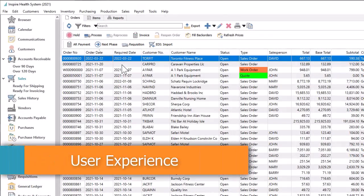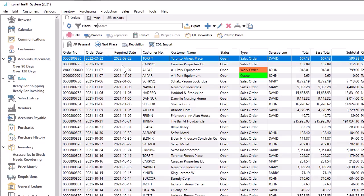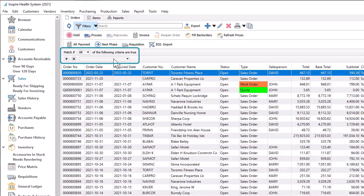Another way to locate one or more records or transactions is to use the filter process for entering search criteria to display records that match. Filters provide the added benefit of saving the criteria to be used in the future without requiring to enter it every time you want it. Click the Filters button to reveal the criteria entry.